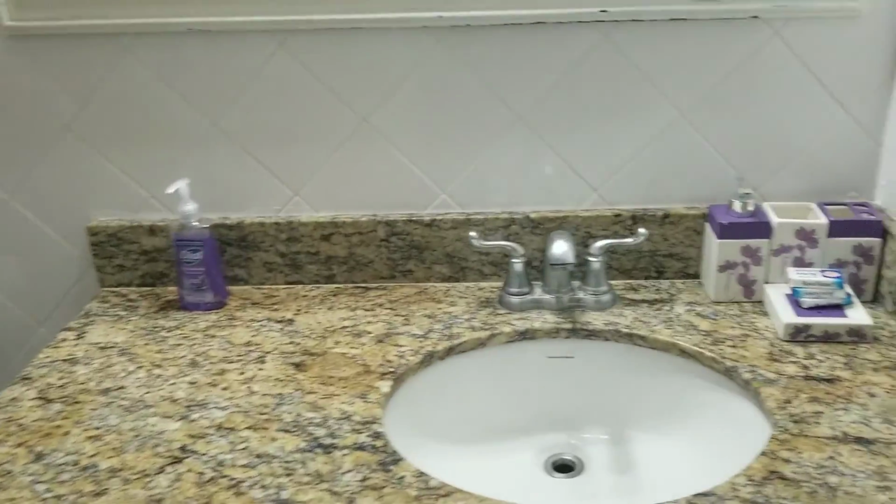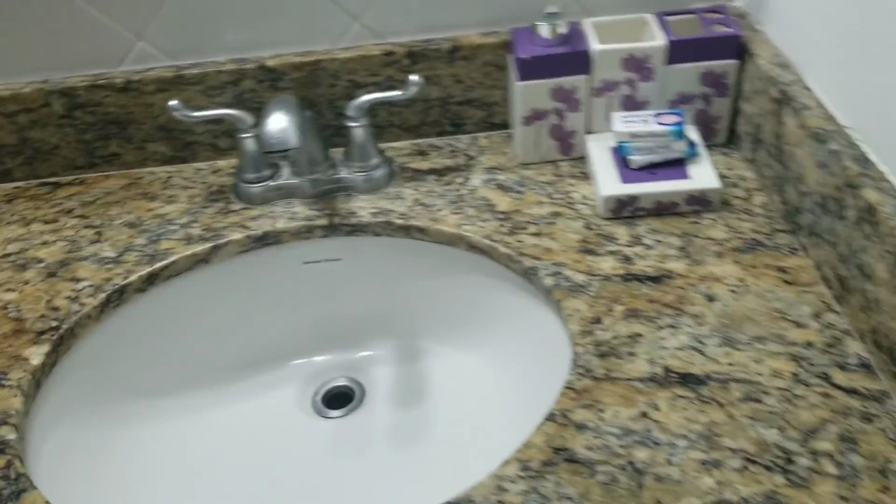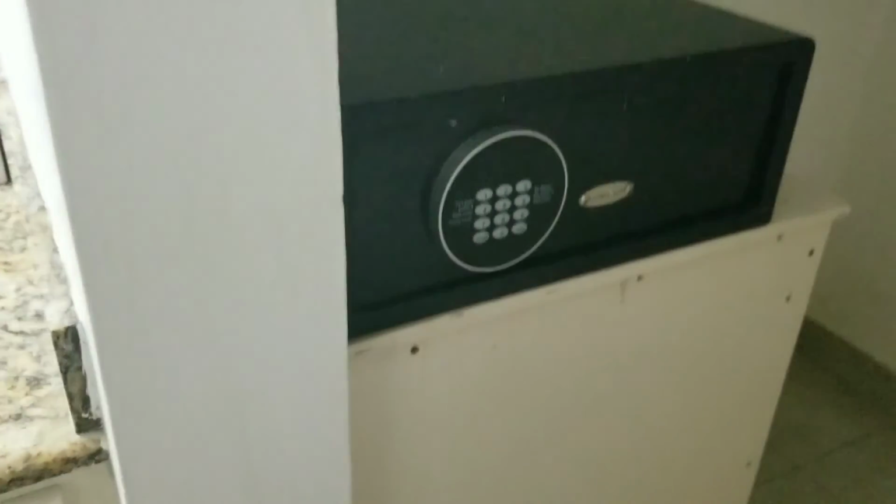Let me show you into this bathroom. Here it is, you know, all the necessary things. There's your safe, hair dryer. This is the light bulb. See there, your toilet, and this is the shower. Here's a towel rack, you know, all good stuff, you guys.